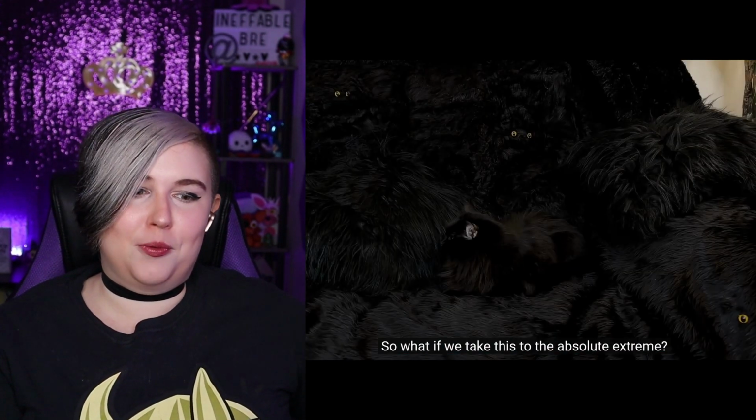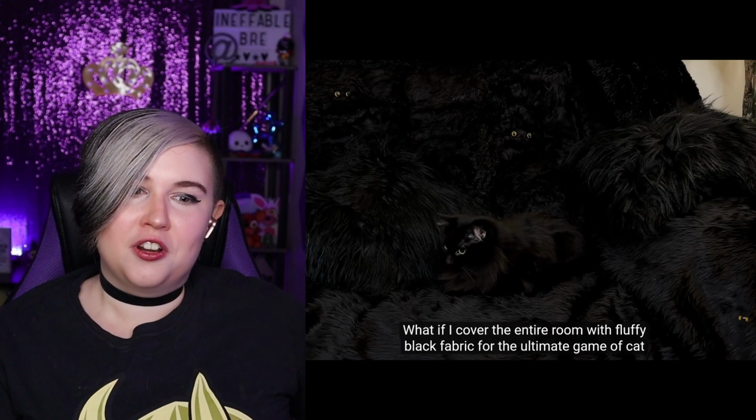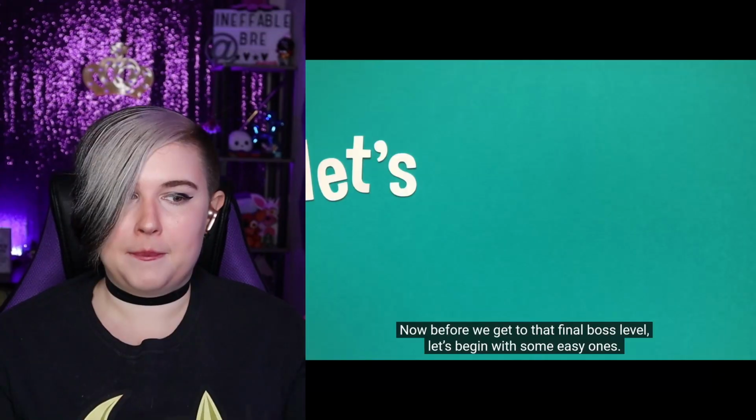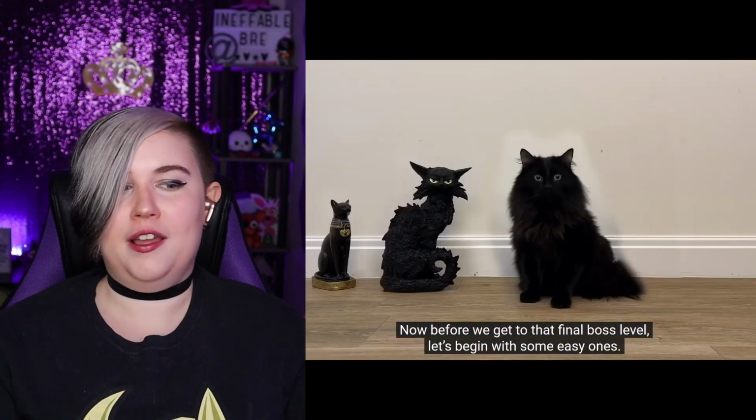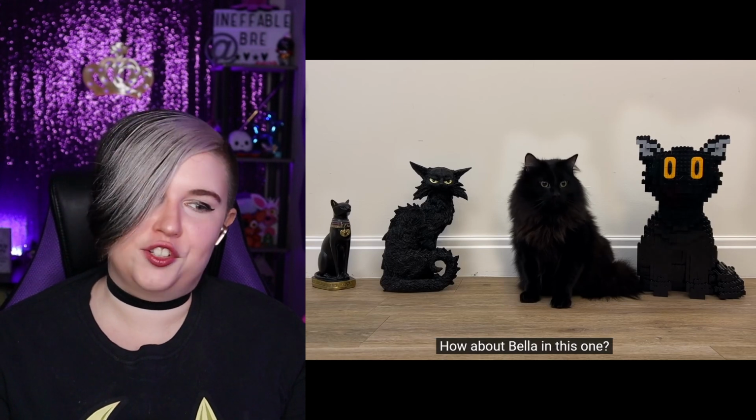Oh my, this is adorable. What if we take this to the absolute extreme? What if I cover the entire room with fluffy black fabric for the ultimate game of cat hide and seek? Oh, and he has moved now, so we know next time he probably won't be in the exact same spots. This is adorable. I love it. Let's begin with some easy ones. Okay. Can we find Ralph in this image? No, too hard. How about Bella in this one?